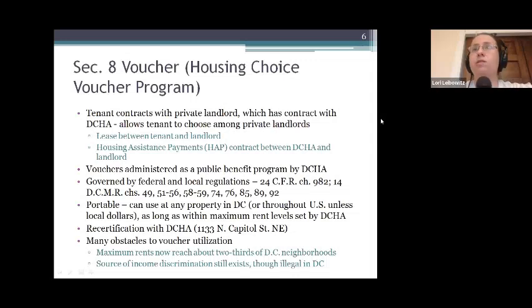As a side note, because it is an area of personal importance to me, landlords in DC are not allowed to say they don't accept vouchers. That is called source of income discrimination, and it is illegal. It is the same illegal as saying I don't rent to women or I don't rent to Black people. It is a violation of the law. You are not allowed to discriminate against voucher holders in DC. No source of income discrimination in DC. Okay, back to our regularly scheduled program.